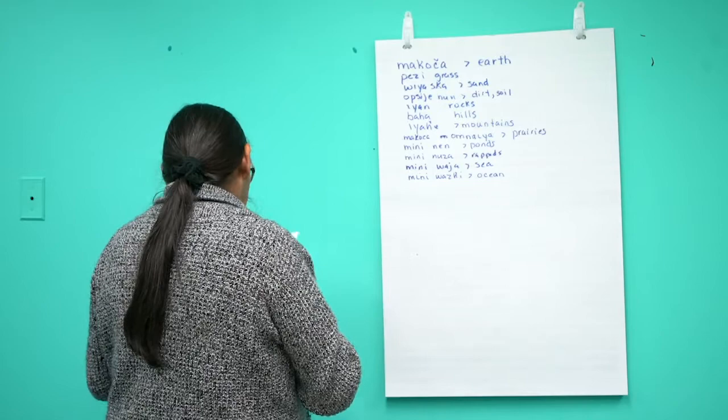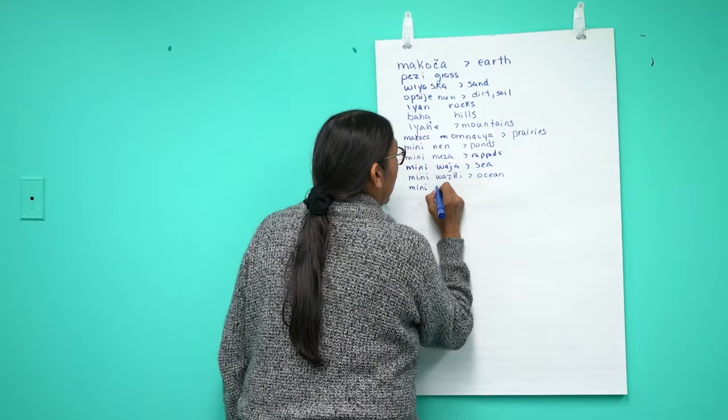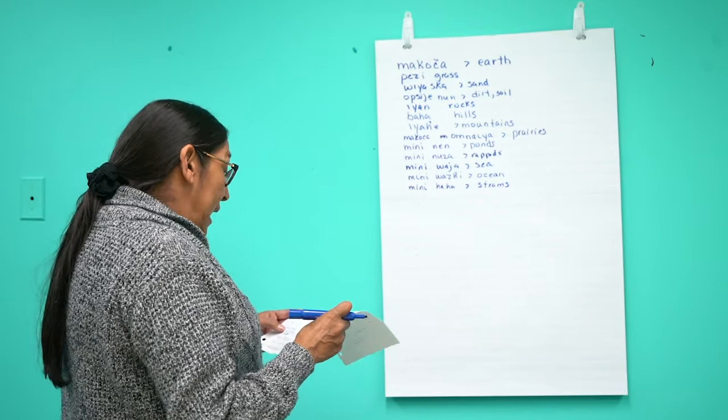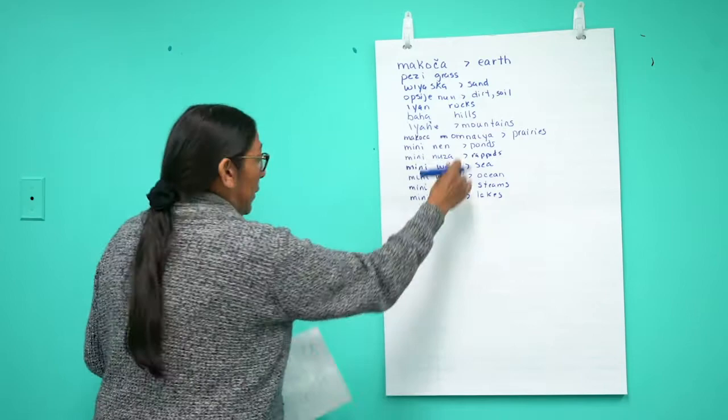And then Mini Chachacha, which is just the running water as well as the streams, I would guess, would fall into the streams. And that is running water, so that would probably fit into the streams. Mini Tanga, the lakes. I could go on and on, but I'm going to stop there. You get the general idea.